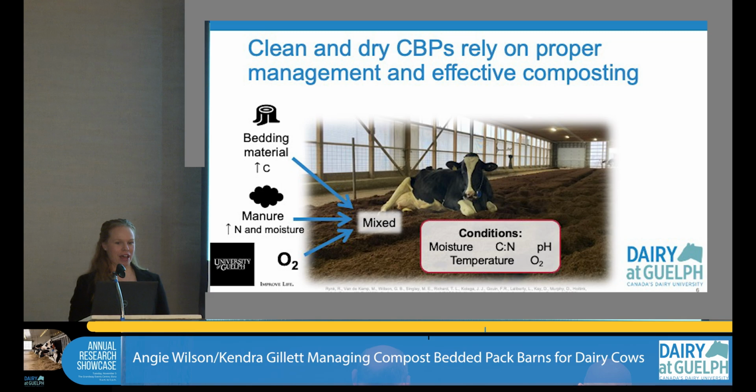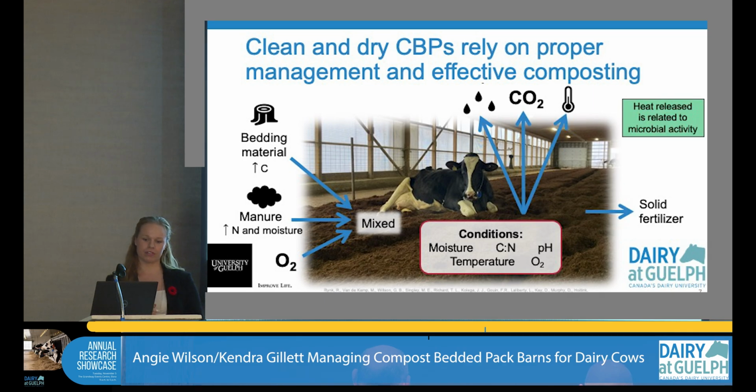In order for compost bedded packs to be clean and dry, they rely on proper management and effective composting. So this includes bedding material, such as sawdust. Bedding material is needed because it's high in carbon content and to absorb moisture. Manure is provided from the cows, and that's high in nitrogen and moisture, and oxygen is needed for the composting process. These are mixed together and composting will occur. It requires adequate levels of moisture, a ratio of carbon to nitrogen, temperature, and of course it requires oxygen and pH levels.